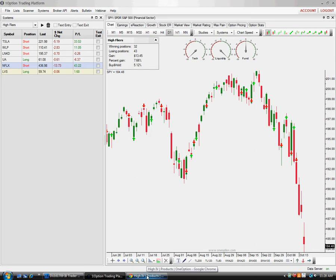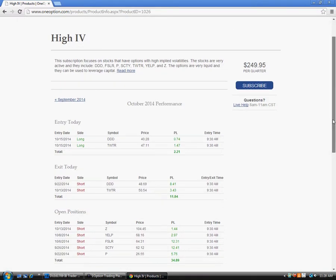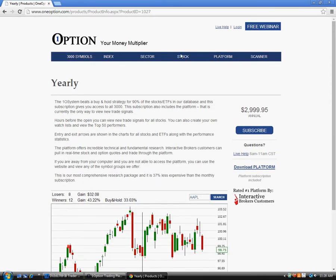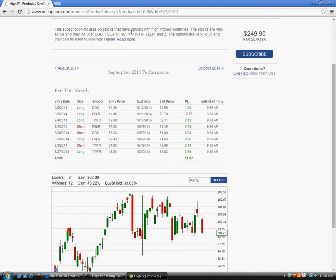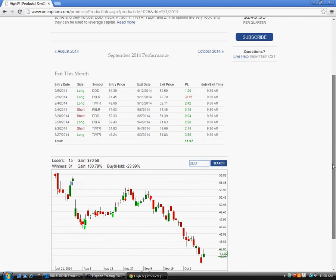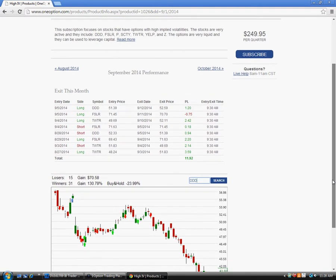I'm going to go to the website, and I'm going to High IV. Now I'm going to log off very quickly here because I want to show you what you would see if you came to the website. You can go in and see everything except for the last 30 days. These are the symbols in the symbol group. So, for instance, DDD, you can go down, enter DDD, and you'll be able to see everything except for the last 30 days. Incidentally, that short was one of the last trades we did, but it was on for 30 days.